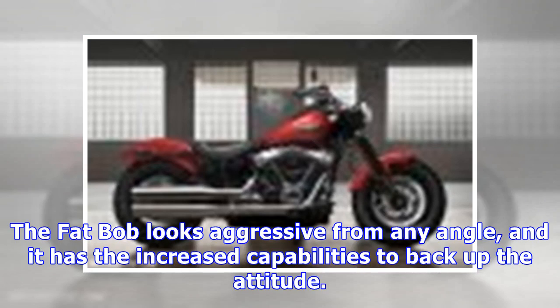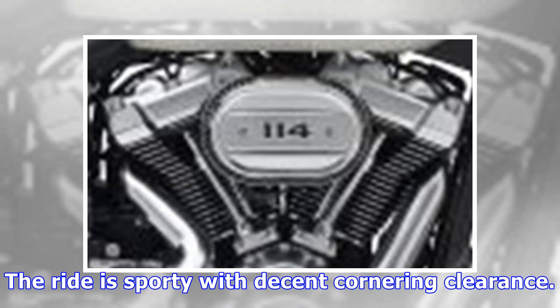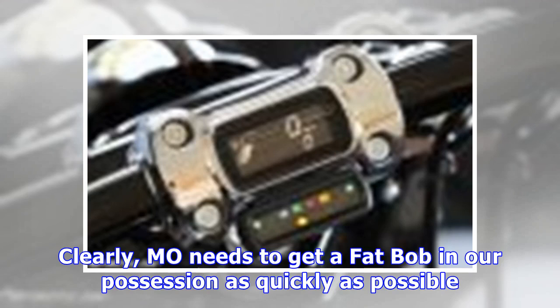The Fat Bob looks aggressive from any angle, and it has the increased capabilities to back up the attitude. Since the Fat Bob is the most performance-oriented of the Softails, I was most excited about riding it, in both the 107-inch and 114-inch iterations. However, riding on a racetrack and not the open road, I had the most trouble riding the Fat Bob at a street-reasonable pace. The ride is sporty with decent cornering clearance. The beefy tires were remarkably neutral steering, and the Bob didn't mind having the brakes trailed to the apex of the corner. I could see myself having a fun time romping along a bunch of my favorite SoCal roads. Clearly, Mo needs to get a Fat Bob in our possession as quickly as possible.